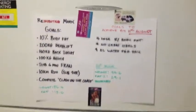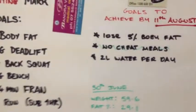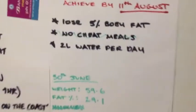it makes it much easier to stick to a nutrition plan. The first thing you'll notice is we've got our goals written up on our fridge. This just gives us an idea of where we are and where we need to be, and keeps us motivated every day. Not that we need motivation to eat clean, it just reaffirms our goals.